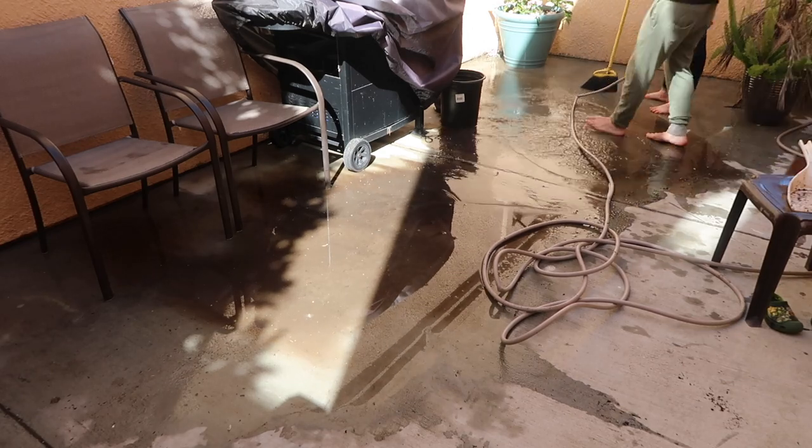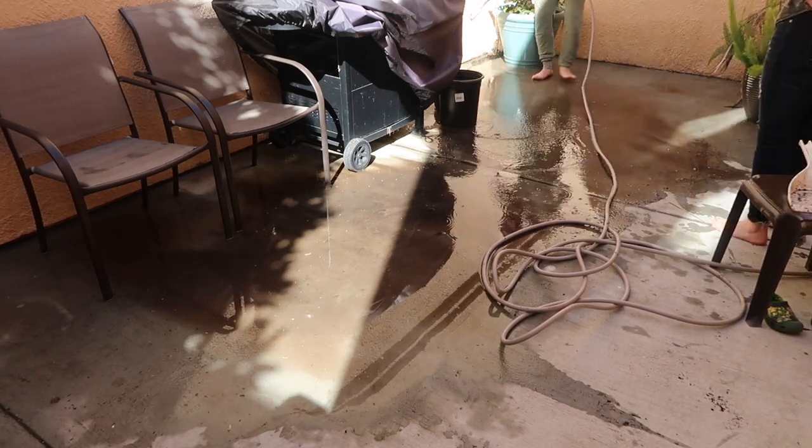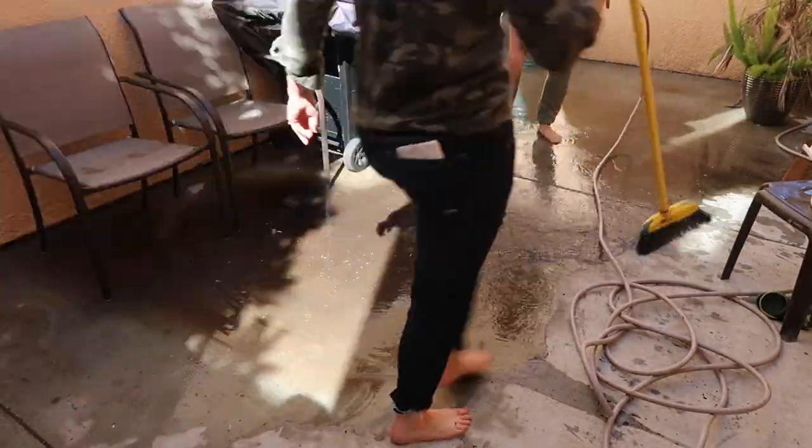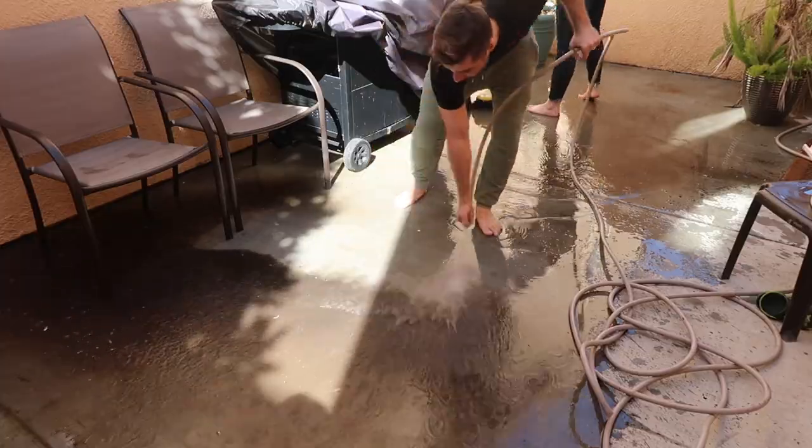Anyway, I had pulled it into the corner because the guy told me that it needs to have a lot of sun. So that is the most sun that we get, and there are certain times of day where the sun is definitely directly on there.